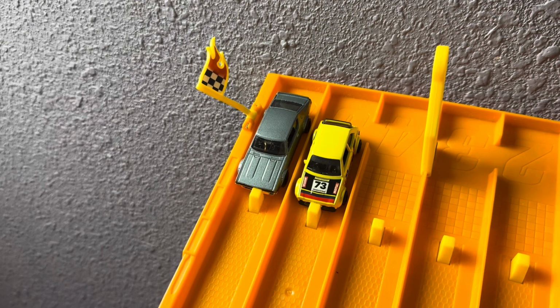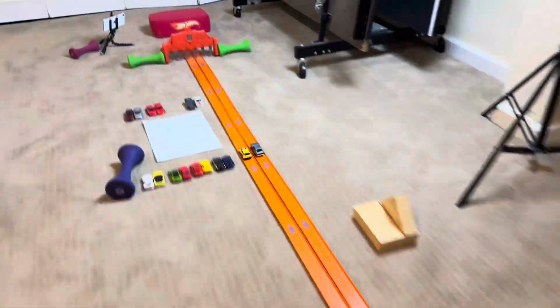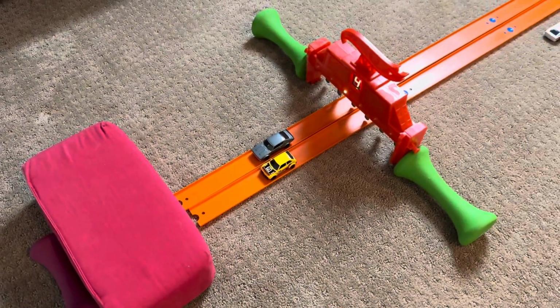The Skyline's in the left lane, the Honda's in the right lane. On your marks, get set, go! Honda with the early jump. The Skyline battling back, and it will win by a nose. What a race between two legends.